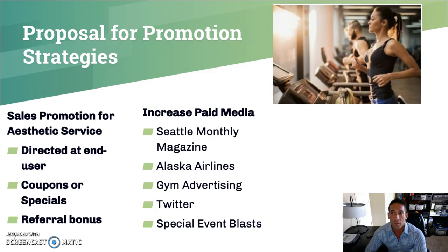So aesthetics. You're thinking of customers who have these varicose veins, who like to be active, who like to wear shorts. No better place than gyms, right? You go to a gym, you look at 24-hour LA Fitness. They have a monitor in the workout area that has scrolling advertisements of chiropractors or local businesses. I think this would be a good advertising media as well.